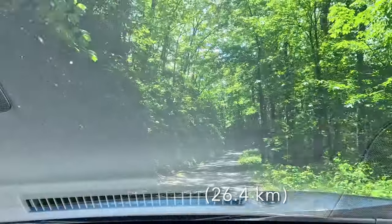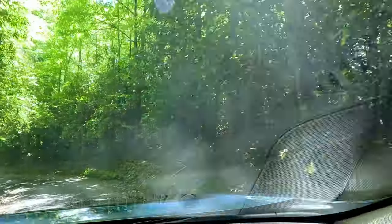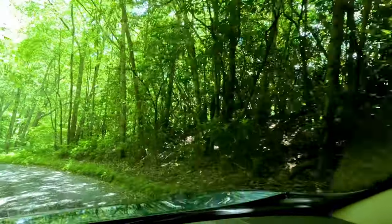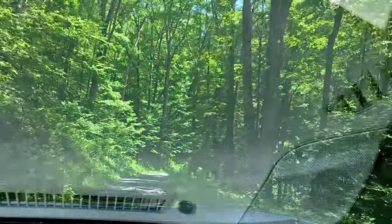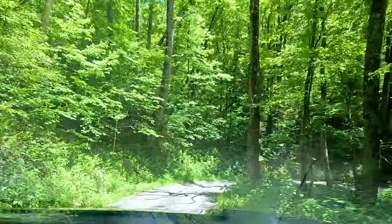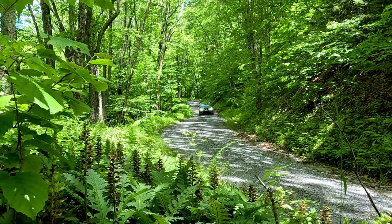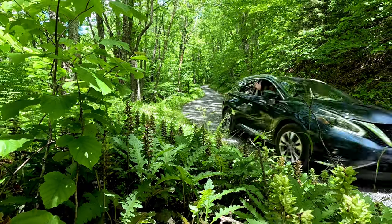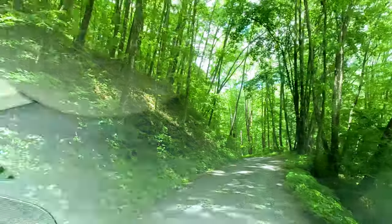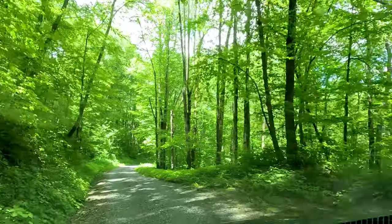We've come 16.4 miles from where we started to get to that point back there where the trailhead was. Never know what's around these corners. Just saying how peaceful this drive is. It's very much like hiking. Just hiking in the car.